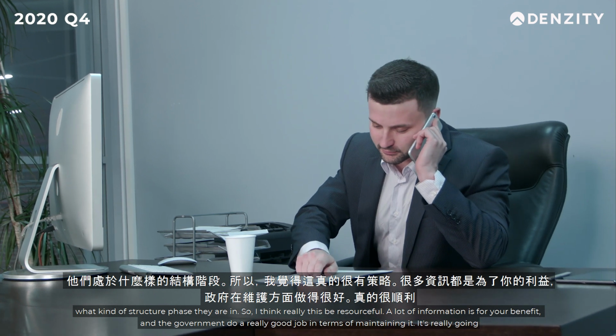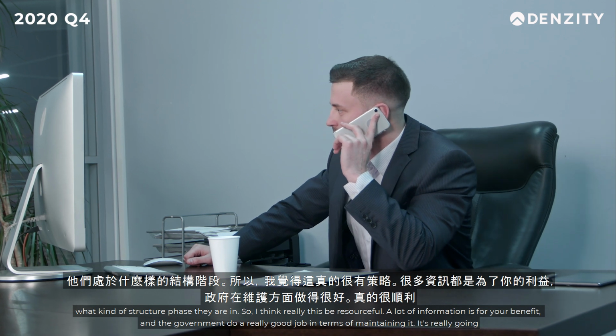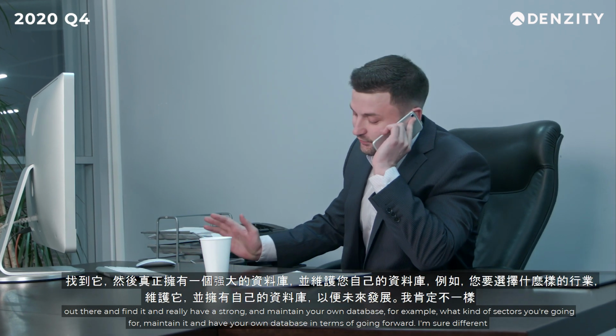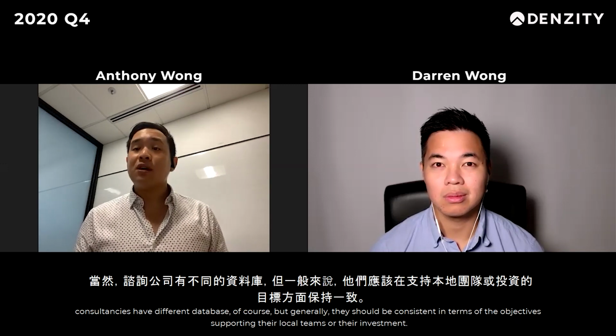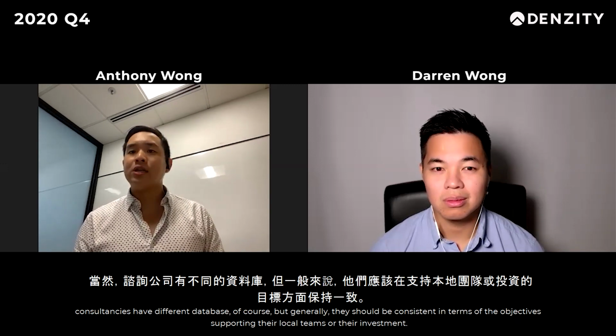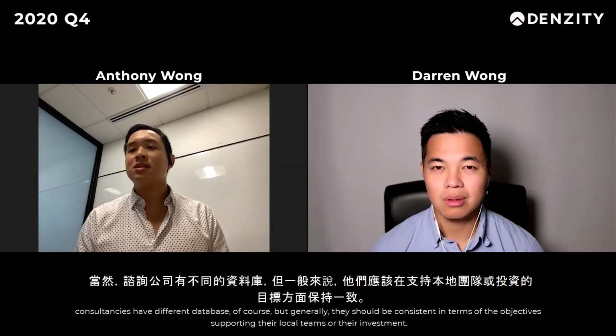A lot of information is free out there, and the government does a really good job of maintaining it. It's really about going out there, finding it, and maintaining your own database. For example, whatever sectors you're going for, maintain it, have your own database going forward. And I'm sure different consultancies have different databases, of course, but generally they should be consistent in terms of the objective of supporting their local teams or their investment teams.